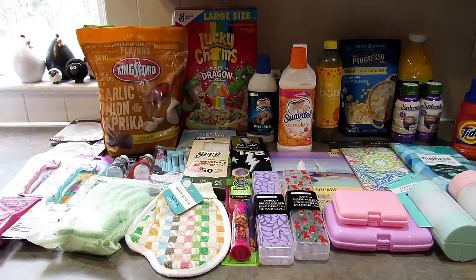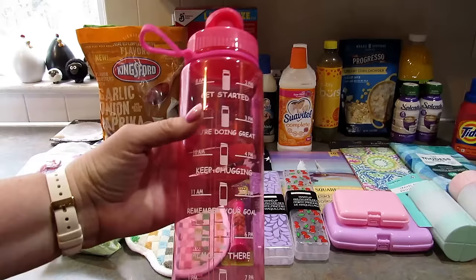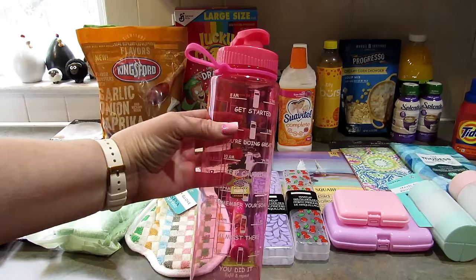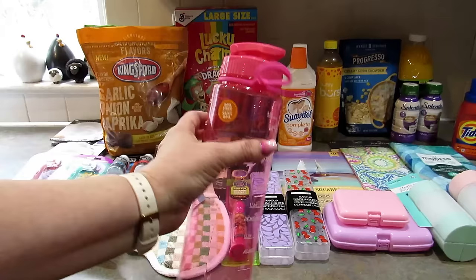So next, I picked up this water bottle. They had two of them, and the first one I picked up, I went and put back. They had one that's just like this, but smaller. And then I saw this one in the summer aisle. So that one was over with the water bottles, and this one was in the summer aisle. This is at the New Oxford store. So yeah, I got the bigger one instead, and it is 32 ounces.